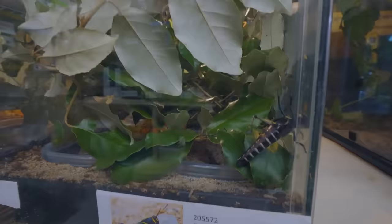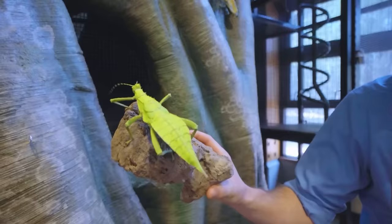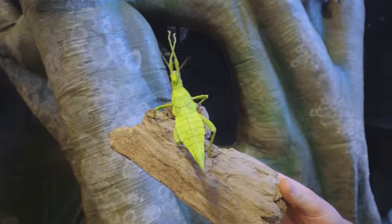Whoa, check it out. Whoa, this is a jungle nymph. Wow, what color is she? Yeah, she is the color green. I actually knew it was a she because the males are brown, and she is green. Yeah, do you see how she looks like a leaf? She looks like a green leaf. But if it was a guy, he would look like a brown leaf.